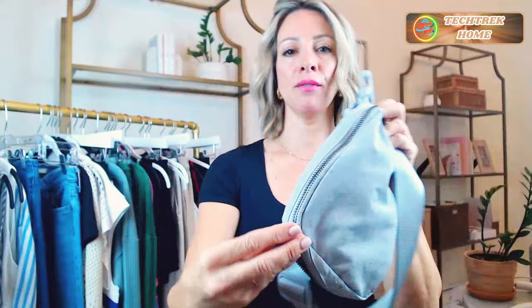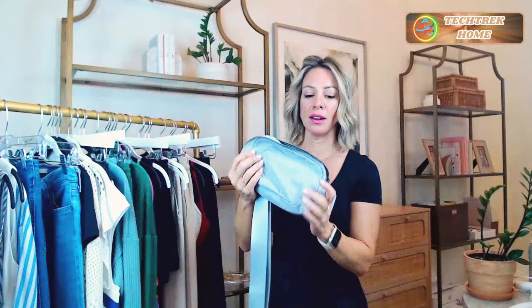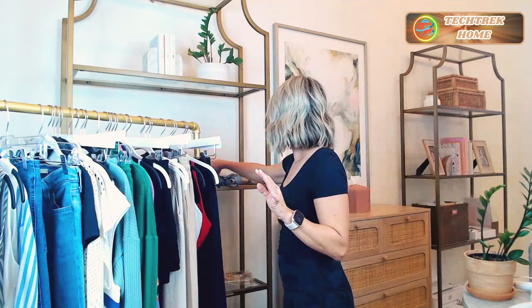I mean, $8. I don't even know how they're selling this for $8. Then inside, you've got the large slip pocket. It's a mesh pocket. And then you have two mesh slip pockets on this side and a little zipper pocket on the inside. So I have gotten a ton of use out of this. I keep it right in my mudroom so that it's handy. It holds just a perfect amount, and it comes in more colors. I got, obviously, the gray, but now I'm kind of thinking a bright color would be fun for spring and summer.